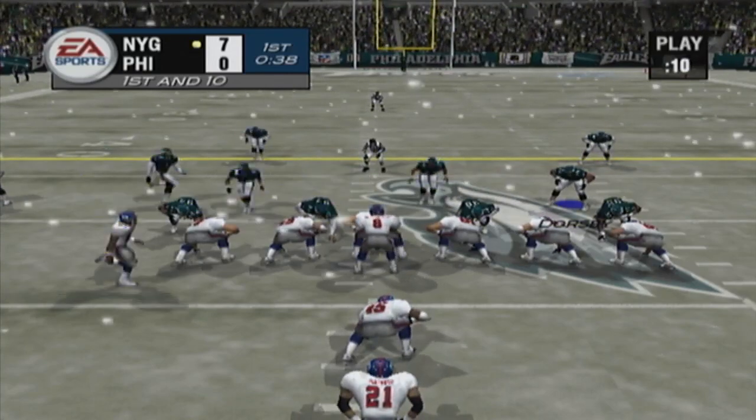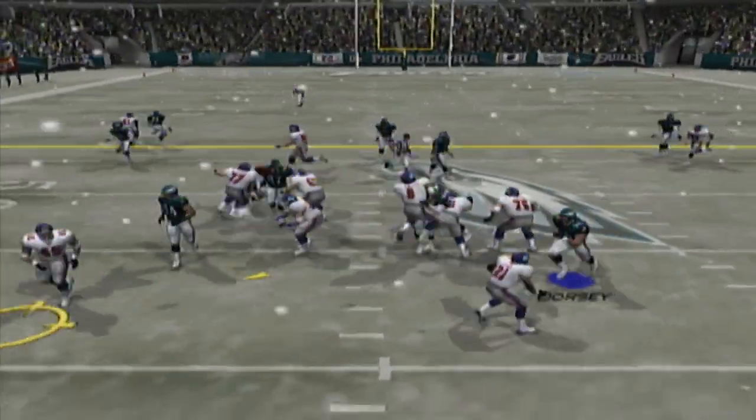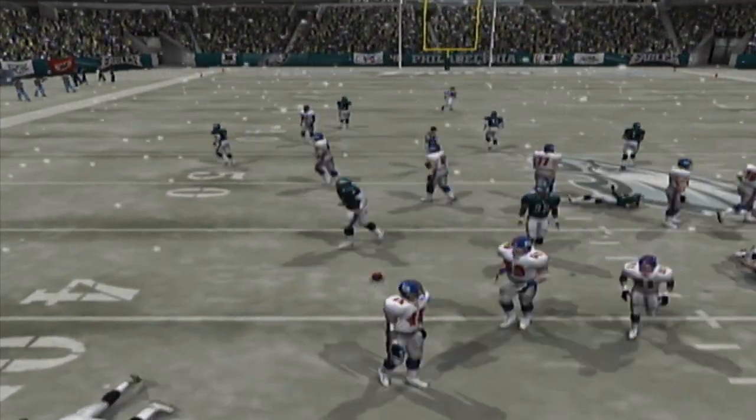Hutchinson sends a man in motion. Pass play here on 1st down. Fires it out to the right, and that brings up 2nd down.